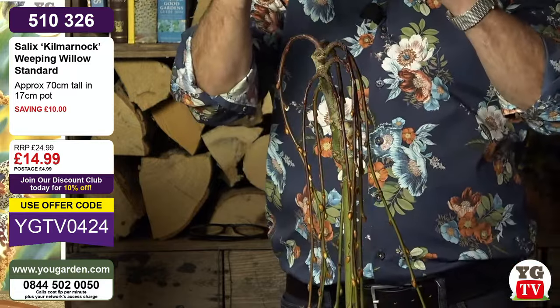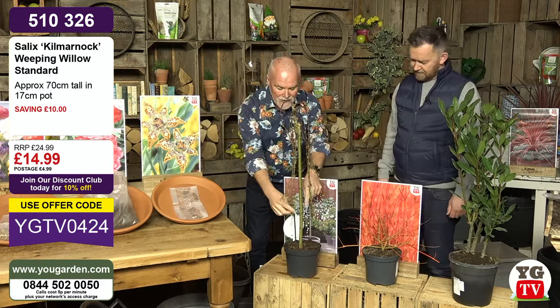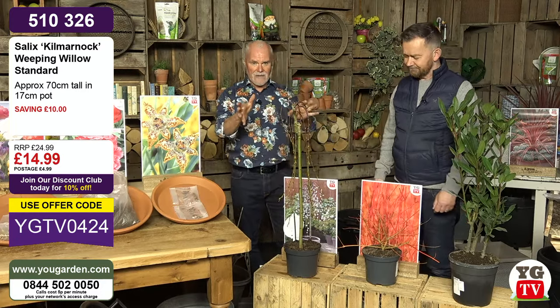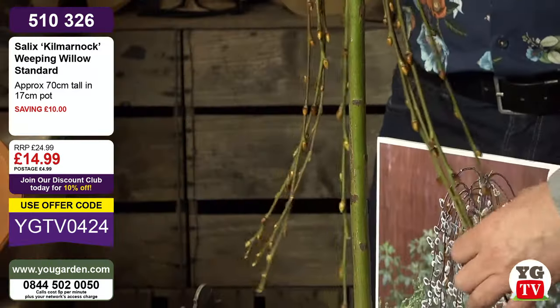Just one quick thing to tell you, don't be alarmed if it happens. You might find on occasions you start to see a big shoot come out the side of the main stem. Yeah, I remember getting that. If you see that happen, take it off, get rid of it straight away. And when the top gets too long, Emma, mine got to a point where they were literally on the ground, just give it a good haircut. Yeah, give it a haircut.